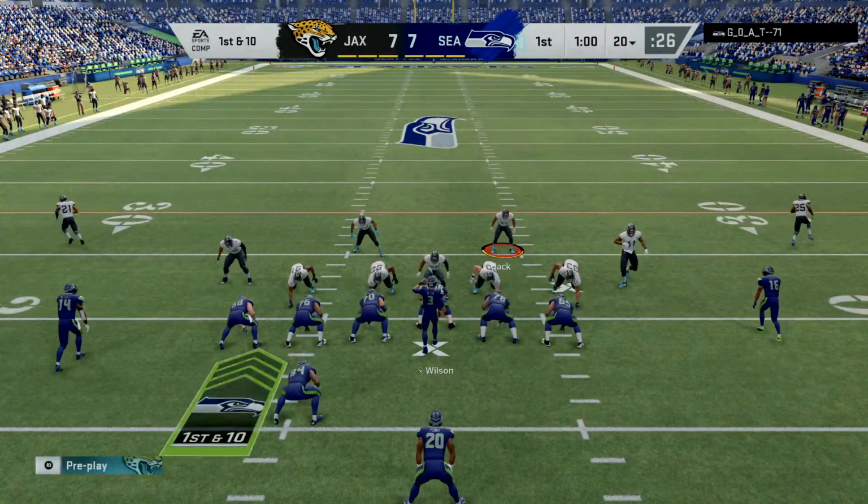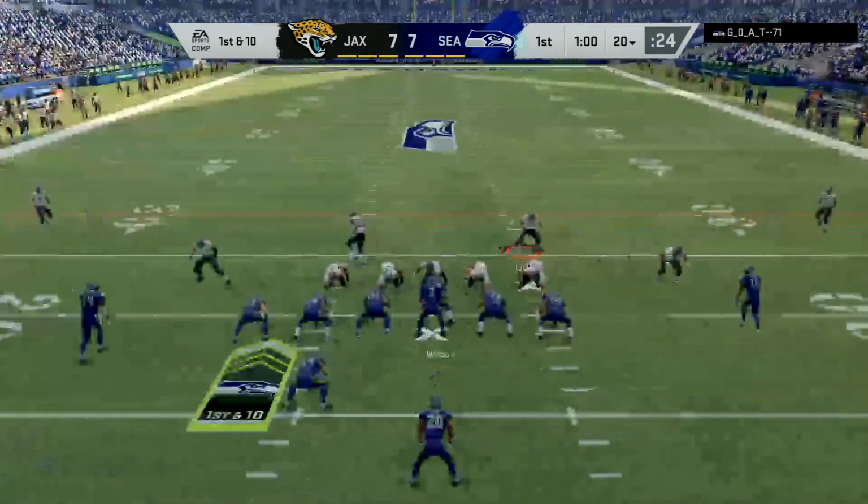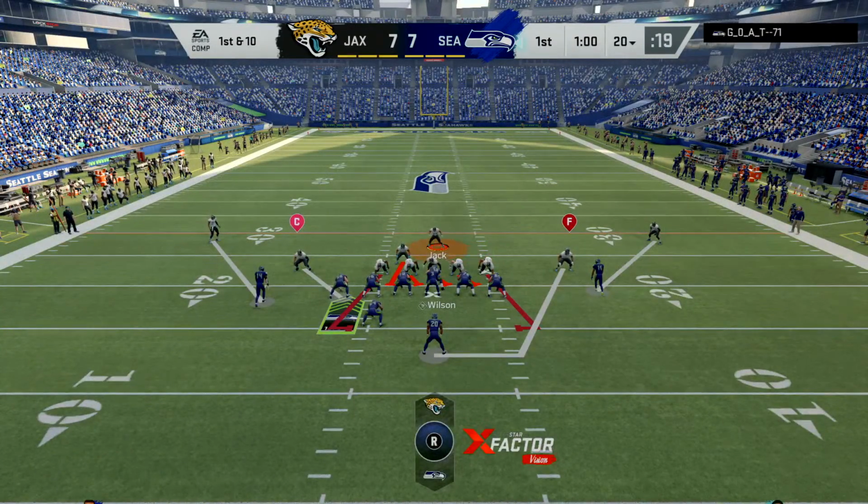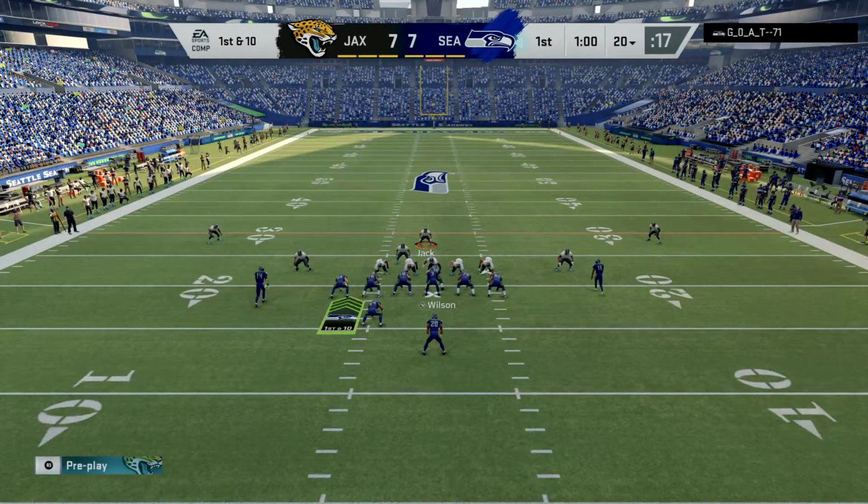Here's the Seattle offense ready to get this drive underway. A tale of two extremes already in this game. A touchdown pass on their opening drive followed by an interception last time out. Now, it sounds like things balance out, right?